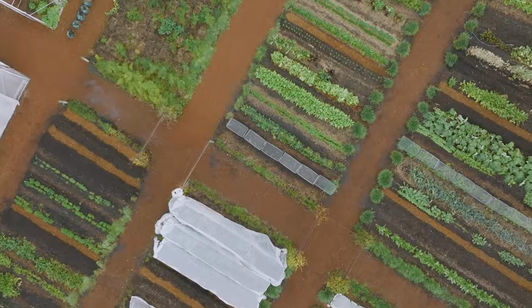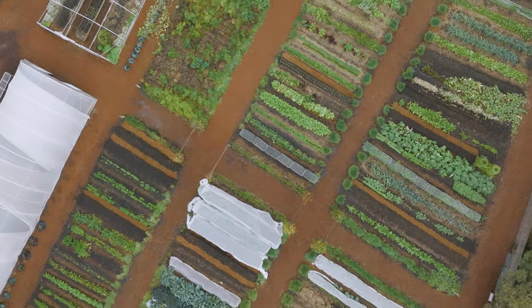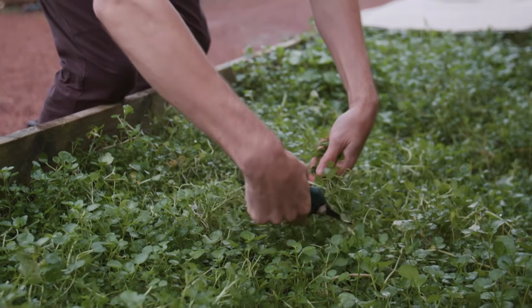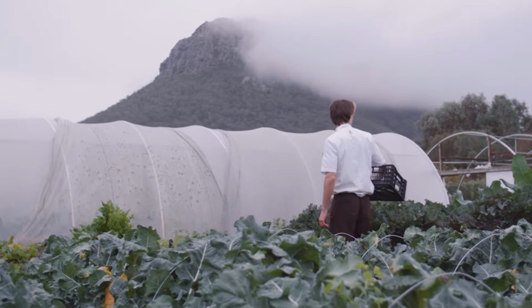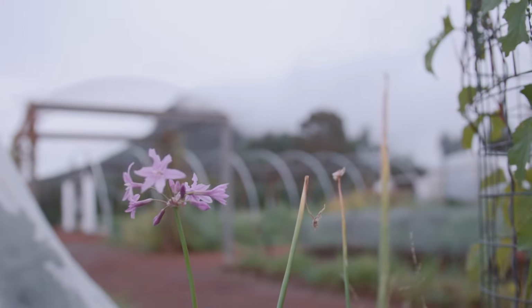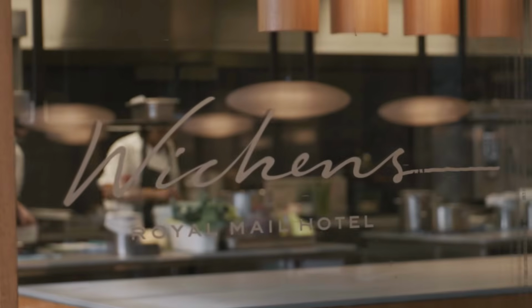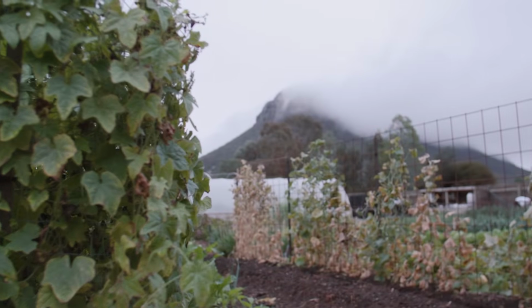In fact, up to 80% of the produce that goes into the kitchen is grown on site in the hotel's own gardens. There's a heavy emphasis on sustainability across not just the culinary experience, but the hotel itself as well. The produce is organically grown, as much waste as possible is composted. The hotel's parent company is aiming to achieve carbon neutral lamb and beef production by 2030, and produce that can't be grown on site is sourced as locally as possible.